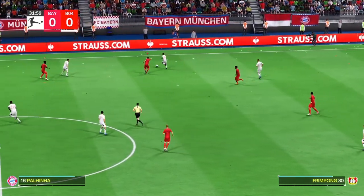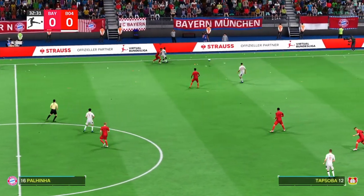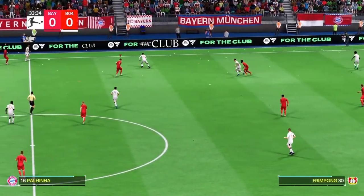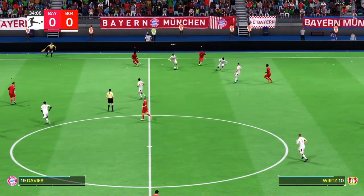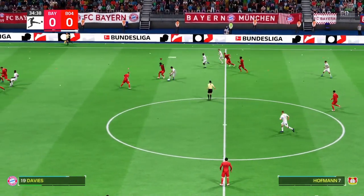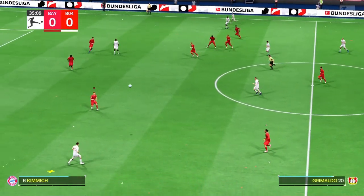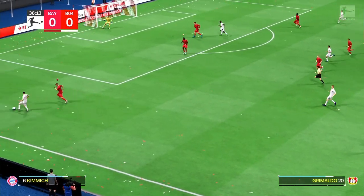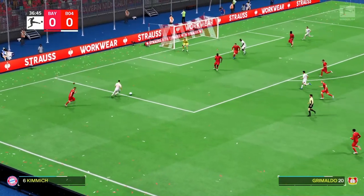Jeremie Frimpong. Tapsoba. Frimpong. Jonas Hofmann. A little more room on the other side now. Options available in the middle.